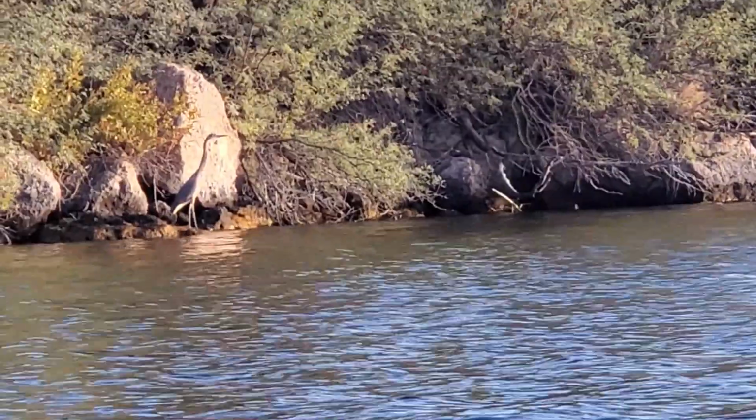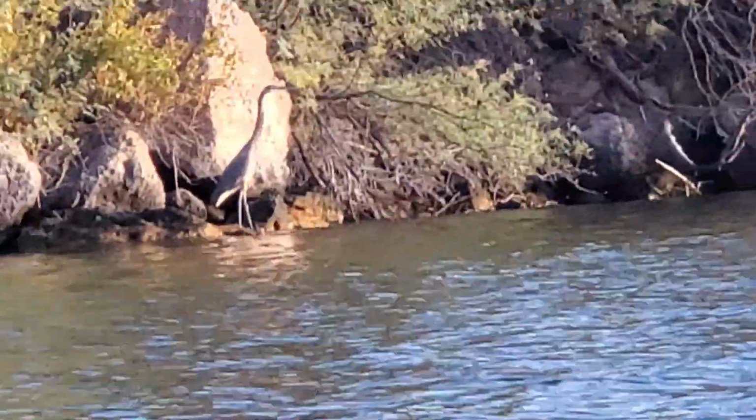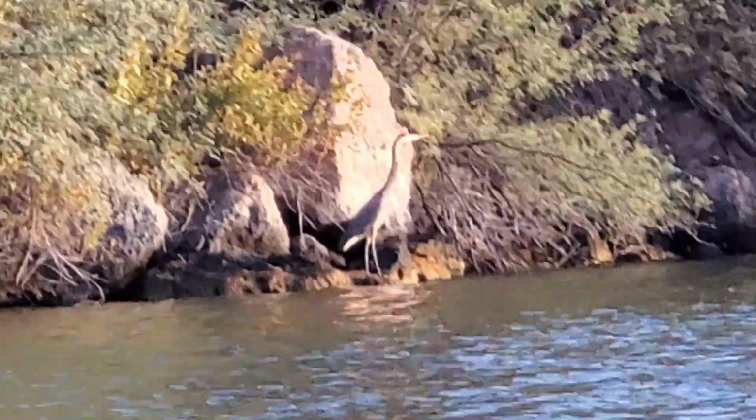Nice blue heron visiting us on the shore. It's kind of far away, so it's hard to keep the boat steady. Oh, so pretty.